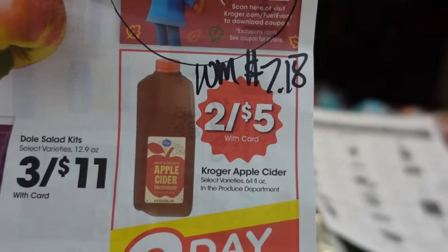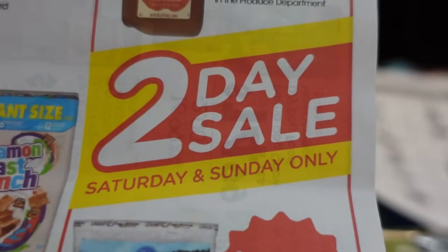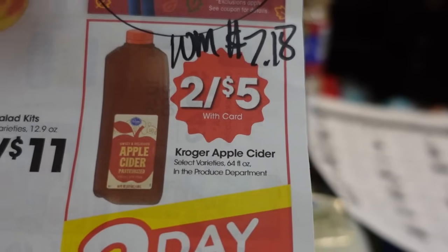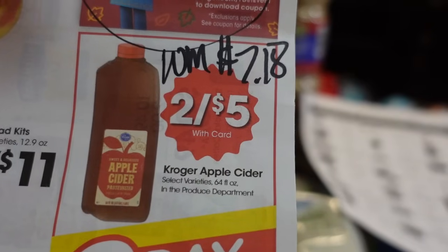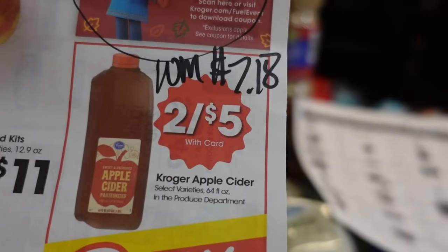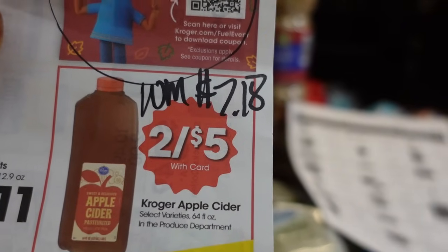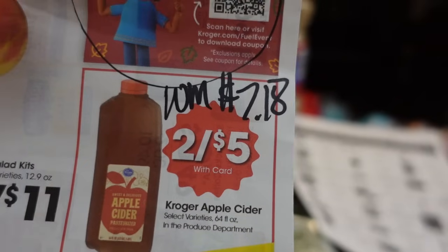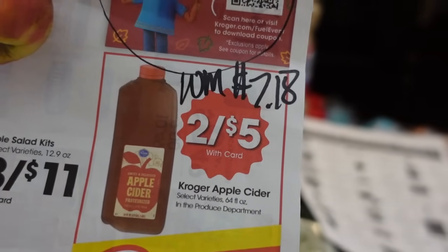Now, if you're going in on Saturday or Sunday, you see right there, 2-day sale. I did a price comparison on the apple cider. These are 2 half-gallon jugs for $5. Walmart has their 1-gallon jugs for $7.18. So you would be saving over $2 for each gallon that you get there at Kroger. So that is a good deal.